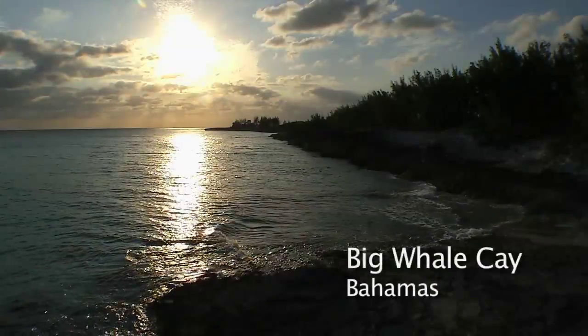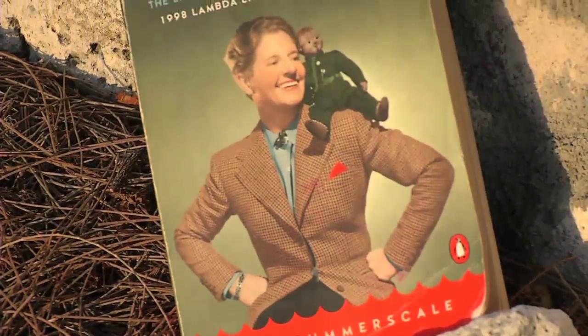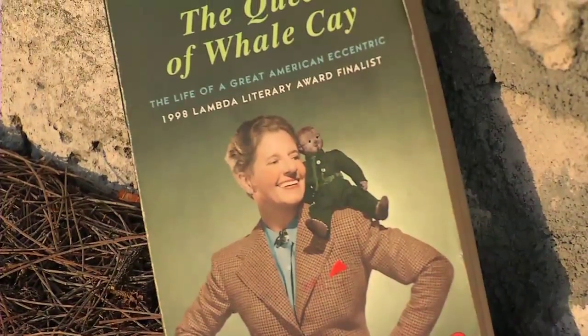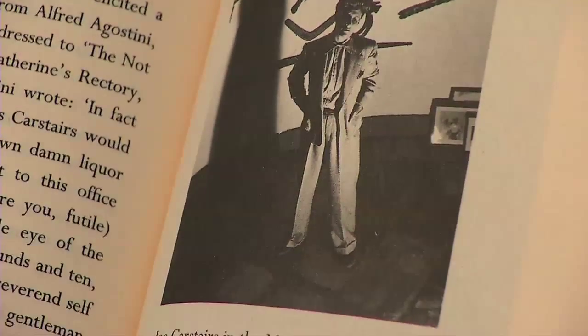You know, the history of the Bahamas is really part of my heritage, but more importantly, you need to understand that there's a variety of islands here in the Berry Islands. And one of my favorite islands is Big Whale Key. There was a book about Whale Key and a woman named the Queen of Whale Key. Her name was Marion Josephine Carstairs, and she went by Jo Carstairs.